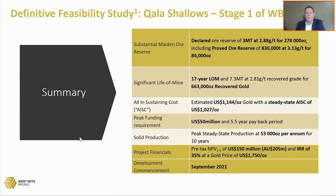We can see there that, as I mentioned earlier, we've got a competitive operating cost. We've got a relatively low peak funding requirement of 50 years. We've got a payback of 5 years. And the reason for that is we've got to rehabilitate the shaft. And then because it's an old mining area that we've got to go into, we've got to navigate into the sort of fresh workings, leaving the old workings above us. So even though it takes a bit of time to get there, we hope to speed that up.